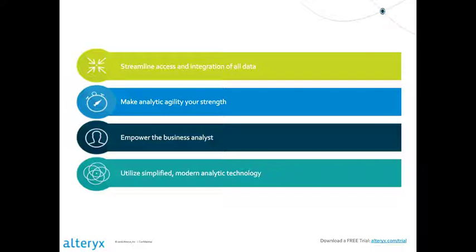Can you create your own custom report with it? Can you create an actual analytic app that you can then share out to your organization and allow them to self-serve and get the various slices of data they need without having to come back to you?